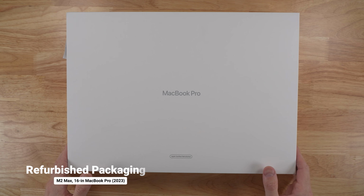Anyways, this is just more speaking on how I came to the conclusion of purchasing an M2 Max MacBook Pro for implementation within my workflow because of pricing and specs and things like that. So without any further ado, let's go ahead and hop into this video.